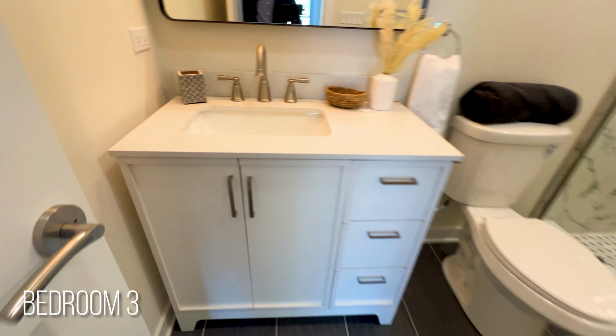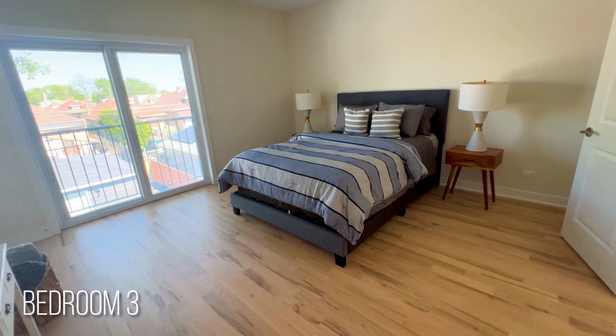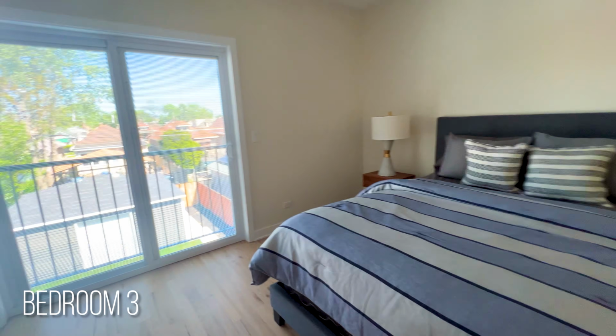Very nice. Look at the fixtures. Fixtures are good. And we'll come this way. We'll get another viewing of the bedroom. Okay. This is a closet. All right, let's take a look. Oh, nice size. Nice size closet. Probably about 5 feet across, maybe actually 6 feet across, maybe 6.5. But good size, okay.